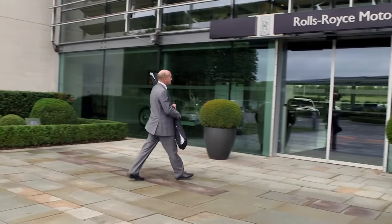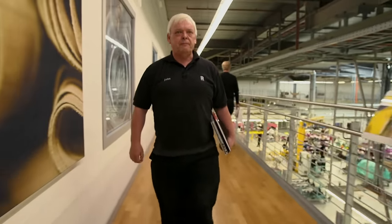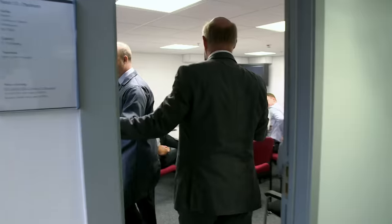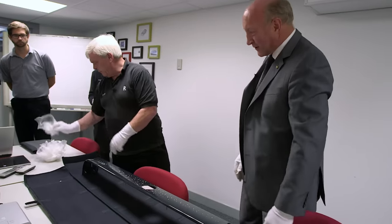This particular panel has already been rejected twice. I think Richard's nervous. Anything we're not happy with, surface imperfection, crack, you name it, it goes back, we start again. Morning. Morning, Richard. Like to cast your eye over that.